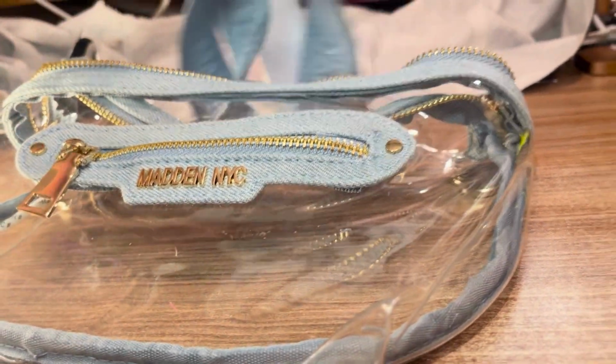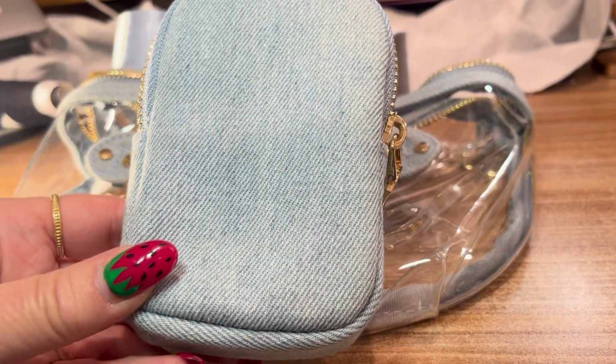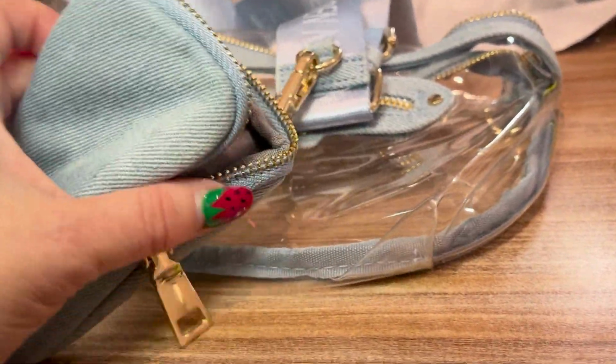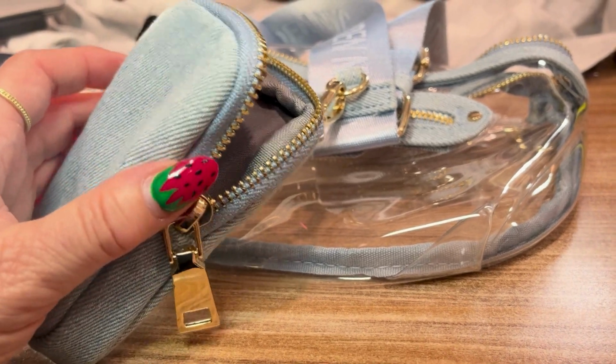In addition, it has a really neat feature on the strap, which is this pouch. And this pouch can be used as a mini wallet where you can stick your cards or even a small card holder inside the bag.